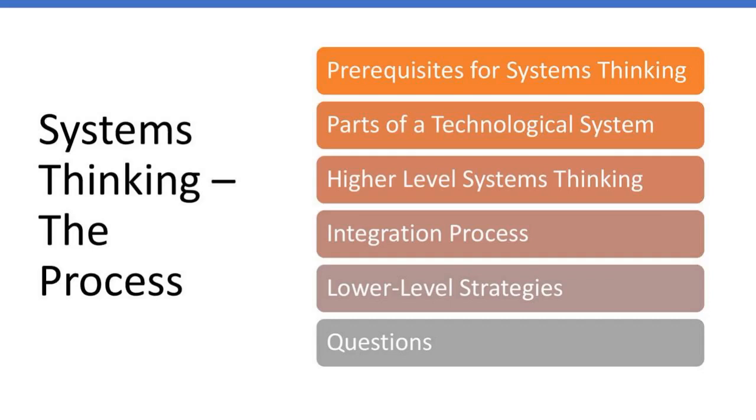Systems thinking or system thinking, systems works well for me because there are multiple systems that you can consider. And so tonight in our workshop, I'd like to look at some prerequisites for systems thinking, parts of a technological system, higher level systems thinking for integration of XR, the integration process, some lower level strategies for XR, and a few examples, and perhaps some questions at the end of our workshop.